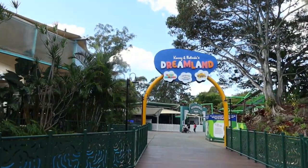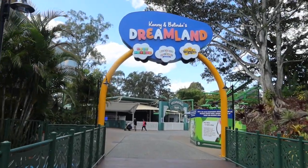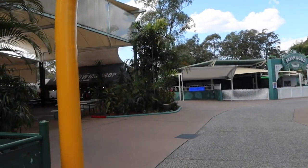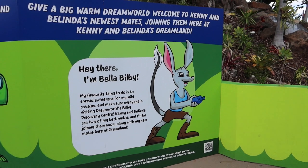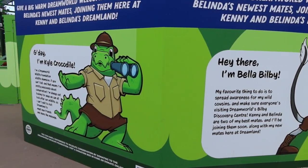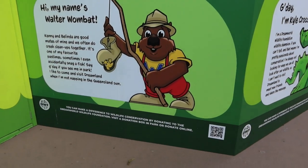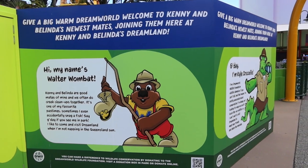Let's head into Kenny and Belinda's DreamLand with its Play School, Bananas in Pajamas, Classic, and the Wiggles aspects. That's a mouthful to say. Okay, just as we're entering, it looks like we've got a few new mascots to go with Kenny and Belinda. We've got a Bilby one, a crocodile one, and the last one's around here, which is a wombat. Be interested to find out what they're going to do with these three new characters. Are we going to start seeing their own version of the Fab Five?